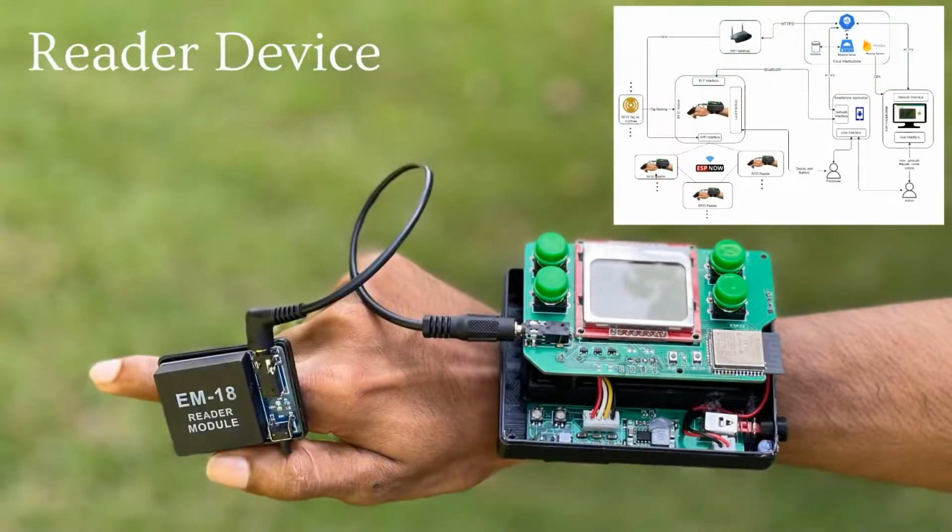The reader device is the main hardware of our system. It is designed as a wearable device worn on the hand of the employee who uses it to perform various tasks in the field. The device has inbuilt Wi-Fi and Bluetooth connectivity. The reader uses the ESP-NOW mesh network to connect with peer devices to perform collaborative tasks. It uses a Wi-Fi network to communicate with the backend server via HTTPS connections. More features of the reader device will be discussed later in the video.